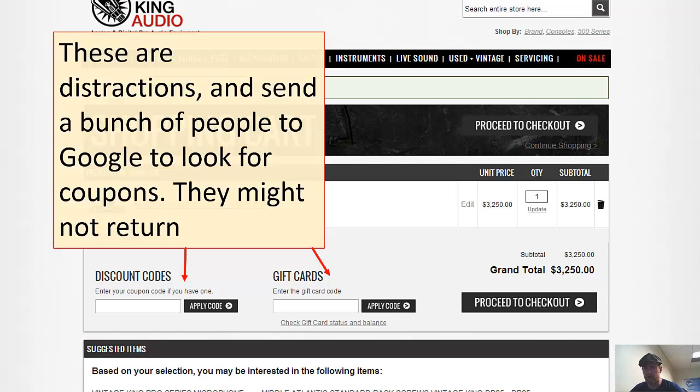Discount codes, gift cards. So these are distractions here. So what happens on e-commerce sites is that people say discount codes. Wow, I don't have one. How do I get one? So they go on Google, search for it, and if they find one, they might come back, might not. If they don't find one, they might come back, might not. They might find other competing sites on RetailMeNot or whatever coupon sites that have coupons and go buy it from there. So anyways, you don't want them to break the flow and leave your site.